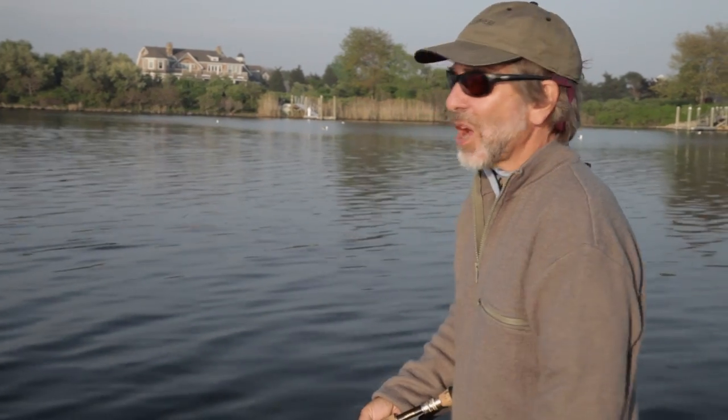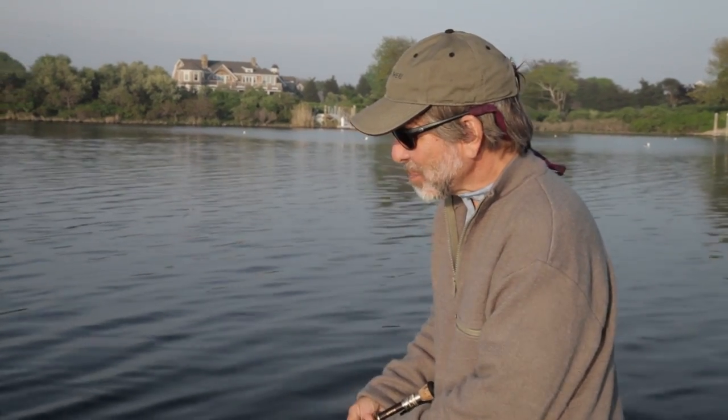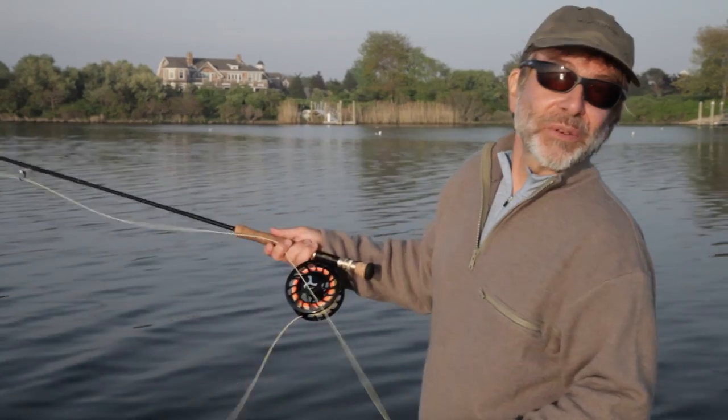If you do have problems with raising the rod tip as you would in trout fishing, because it's a tough reflex to get out of, it's perfectly okay to put your rod tip right down in the water. That way, you keep that rod tip low, and you can't really raise it because you've got resistance on the rod tip, so it really helps you to strip strike.